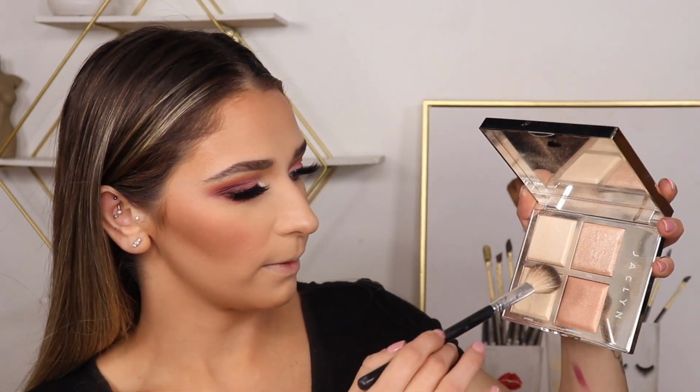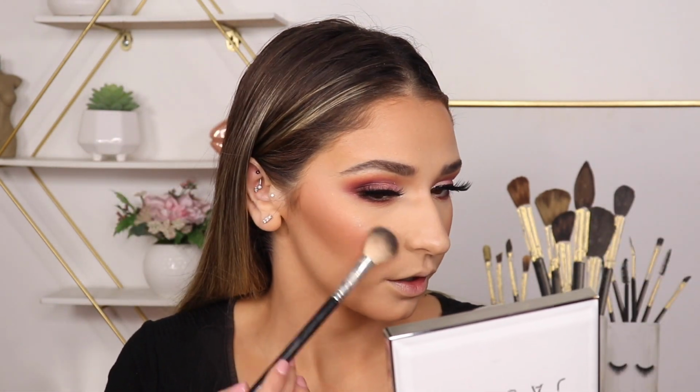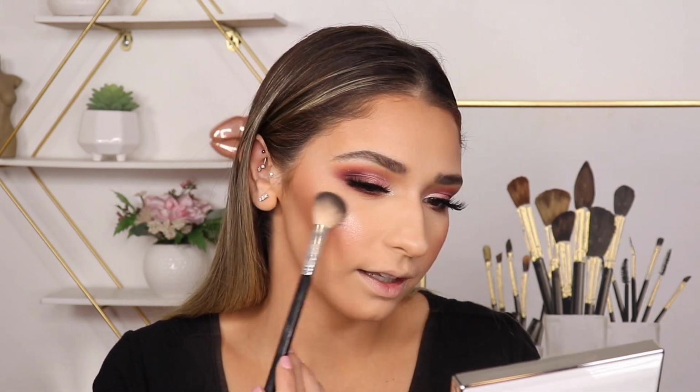So for highlighter, I'm going to go in with the Jaclyn Hill palette. I love this palette. I really do. I think it's really beautiful. So this is the Flash palette. And what I pretty much do is I mix all of them together. I pretty much mix Iced and Sparks for the majority. And I lightly go like this. That's it. So I'll do it one more time. I lightly hit it.